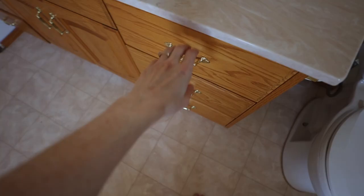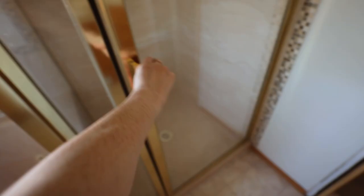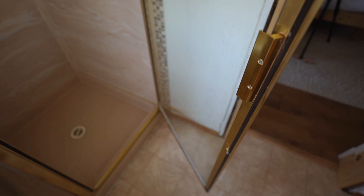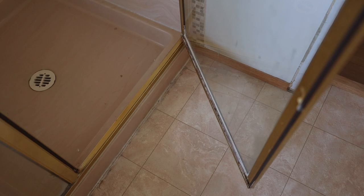Goodbye, dirty orange oak cabinets. Goodbye, pink marble bathtub. Goodbye, dirty, gross, moldy shower. It's still going. Goodbye, dirty, gross, moldy, floppy shower.